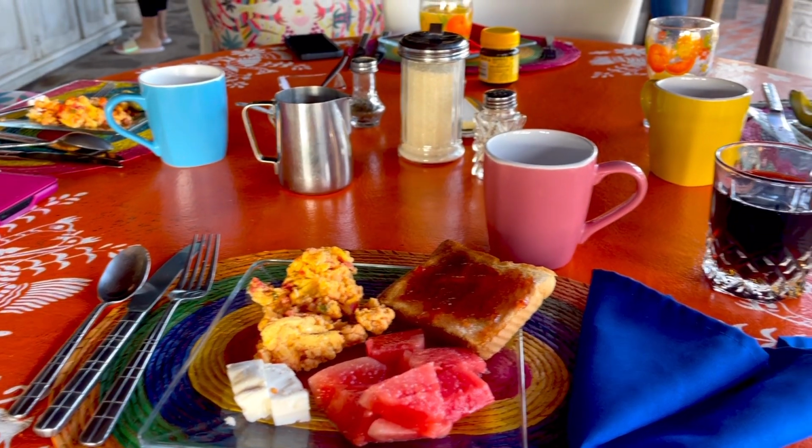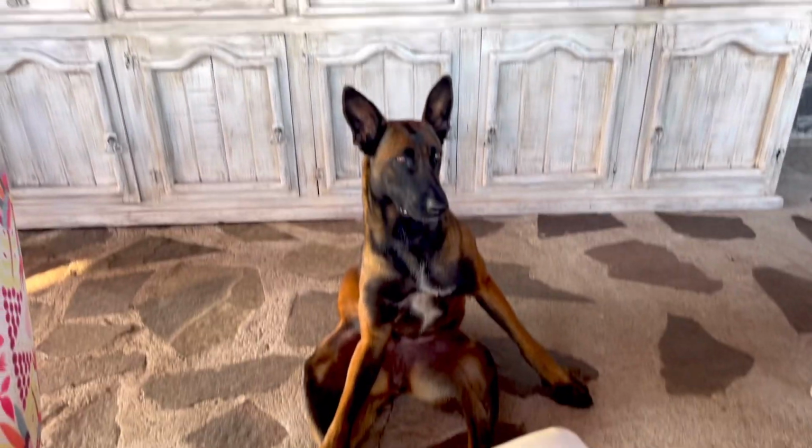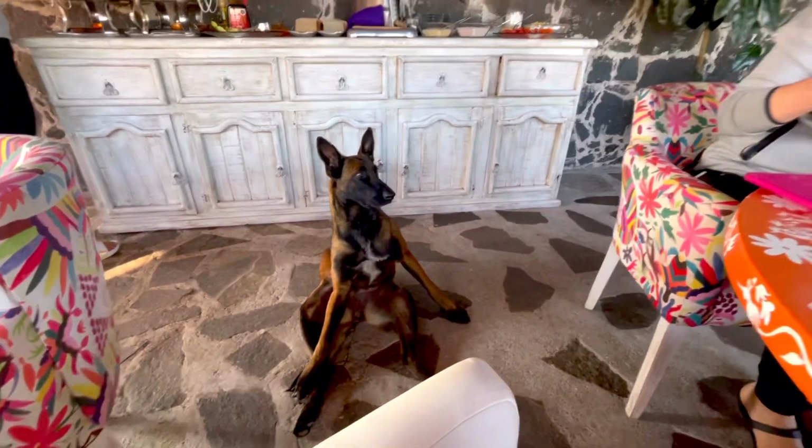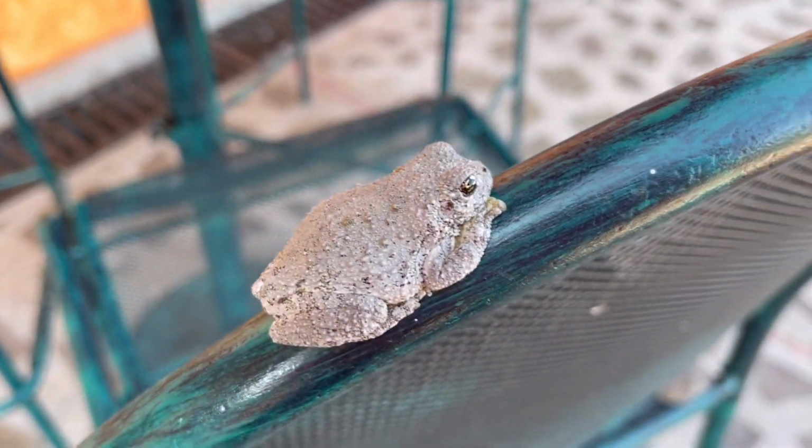All right, horse lovers, it's day two of our trip. We started off with breakfast. They have two Belgian Malinois, and one of them sits like this. Her name's Cookie. Is that not hilarious? She is so sweet. They're very friendly. I saw these super cute frogs. I'm obsessed with all the animals here. They're so fun to see.